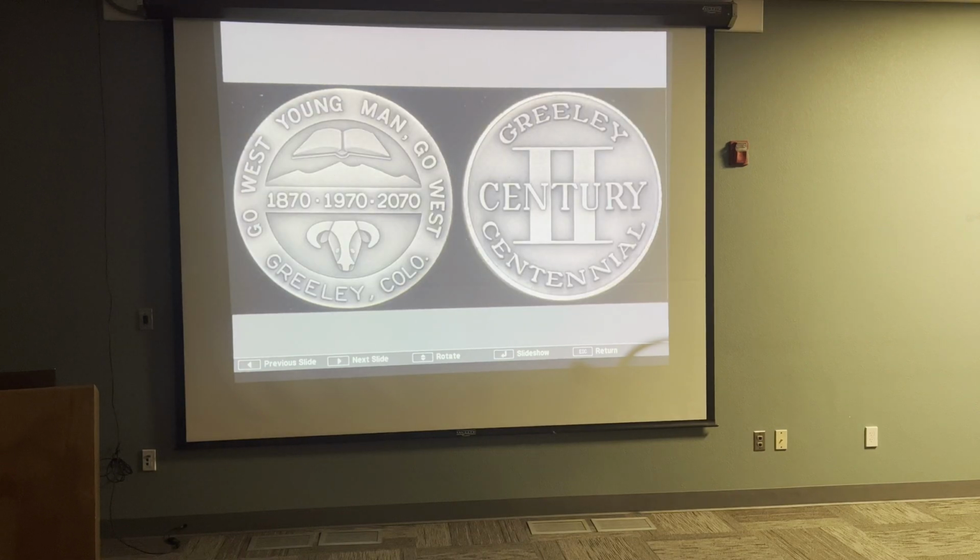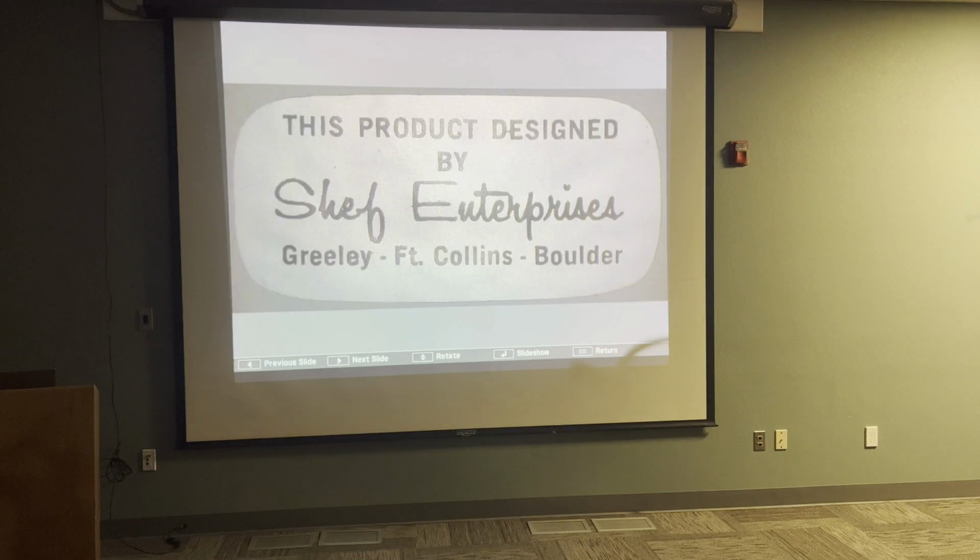Now we get to some more modern ones here. Here's a Greeley one, 1970. This is the box. I finally found one that came in the original box, and it had this Steph Enterprises Greeley, Fort Collins, Boulder. So that's who designed that one.